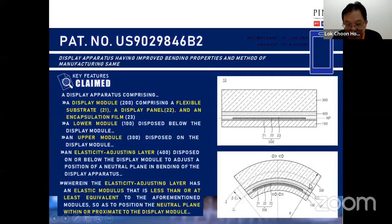So if you don't have this elasticity adjusting module, the neutral plane will not be inside the display module, right? It will be outside, and the display module will face stress and be damaged. But by cleverly adding an elasticity adjusting module, which has an equal or lesser elastic modulus than the display module, you can move the neutral plane within the display module, and the display module will suffer no stress, and therefore it doesn't get damaged, even though you repeatedly fold it. Okay, so this is how this combination helps Samsung come up with a material that allows it to be folded multiple times without damage to the display module, right? So this is the second patent that makes the folding phone a reality.